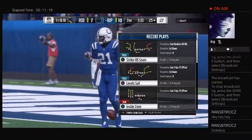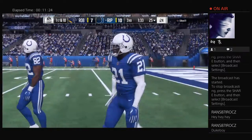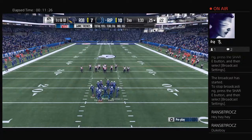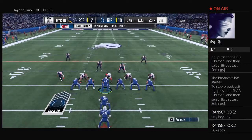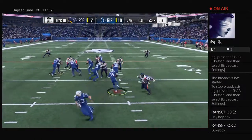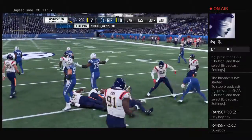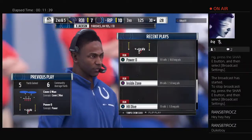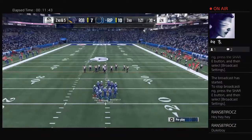Now we take a glance at the offense as they work their way back out for their first possession of the second half. Three-man line, 85. Now a handoff here to his running back. And he'll go down right at the 30-yard line. 5 yards is the tally on first down. That brings up 2nd and 5.